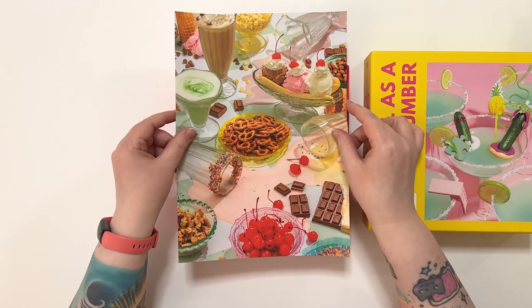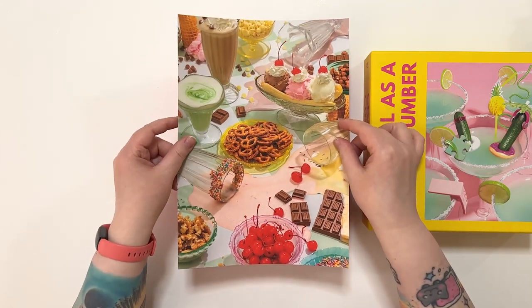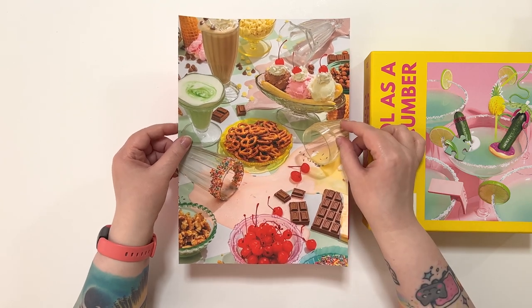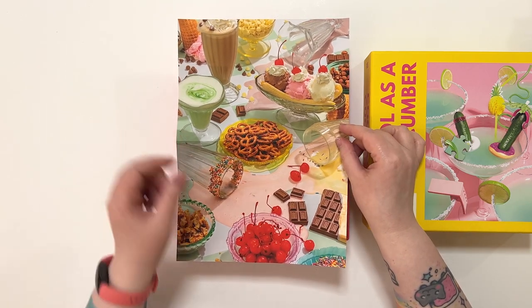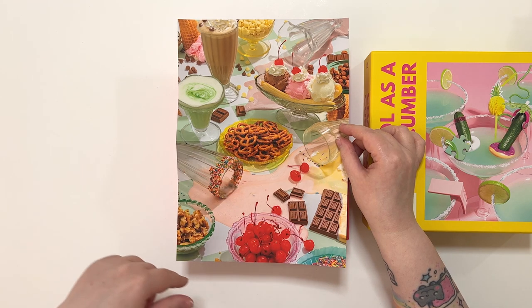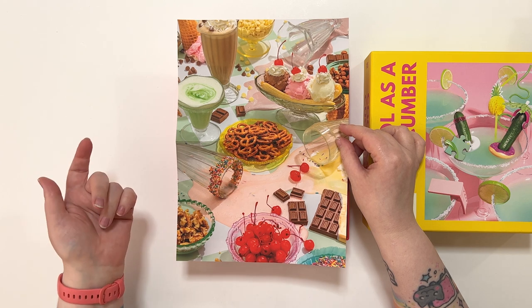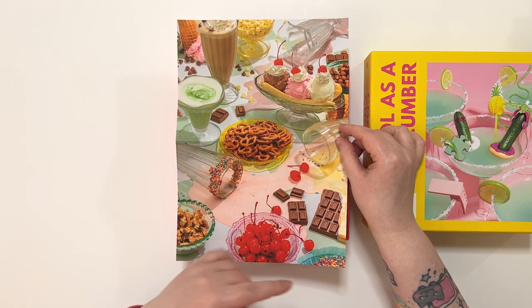We'll see. Might figure that one out when I'm halfway through puzzling. But again, this puzzle, just like the first one, has quite a lot of detail and texture. So I think we've got plenty of detail around the edges, so we should be able to do the border first without any issues. And then we've got lots of gorgeous colors and textures.